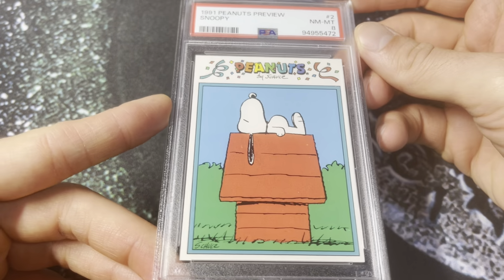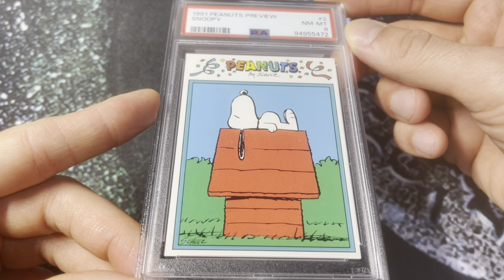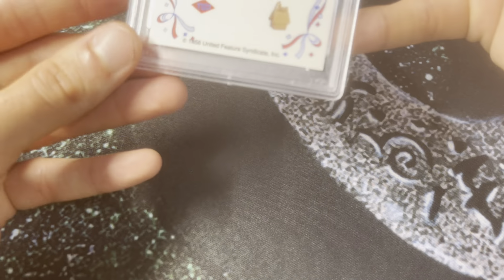All right, how about Snoopy? They couldn't have picked a better image for this one. PSA 8, the doghouse. Beautiful card. Just really beautiful card. Absolutely wonderful. Let's see what we've got to say here.